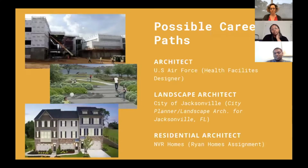And so, some possible career paths as an architect or a landscape architect. The U.S. Air Force currently has multiple positions open designing health facilities. So that can range from what they call pop-up facilities on Air Force bases, or like you see in the upper left-hand picture, elaborate hospitals almost in a sense. You could also be a landscape architect for, in this exact example, the city of Jacksonville. But there's city planners that are needed just about everywhere in every city. And so here you would be a city planner. You would design and plan the landscapes between and integrate it with buildings. Or you could also be a residential architect. I know here in Charlotte, where I'm at, and just in the state of North Carolina, Ryan Homes is a big residential company. So the picture down in the left hand corner is actually an example of some new townhomes that they're building in the Cary area.